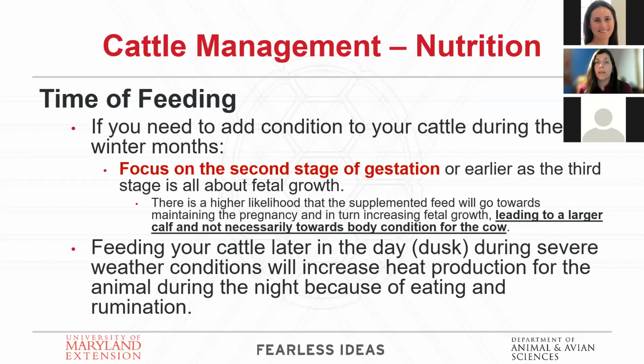Another thing I mean when I say time of feeding is try to feed later at night or towards dusk. I know it's not fun to feed when it's getting dark out. They use headlamps and stuff. But the thing is, when your animals eat later at night, that means they're digesting or ruminating later at night. And rumination actually produces a lot of body heat for an animal. So you're actually helping them stay warmer overnight, when it's colder, rather than having them burn heat during the day ruminating. So if you can, try to push your feeding time towards later in the day or dusk. If you work till 4, feed them after you get home from work, or just try to feed them later, 4 or 5 at night.